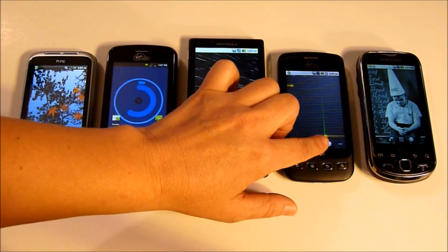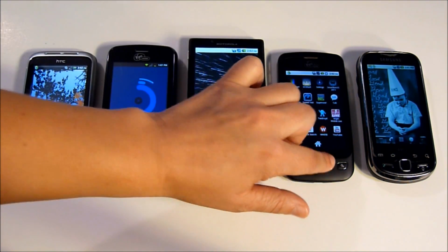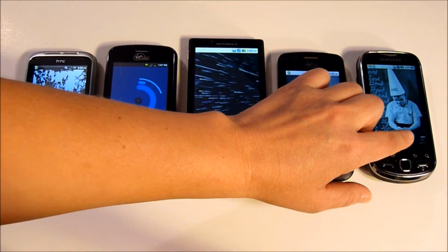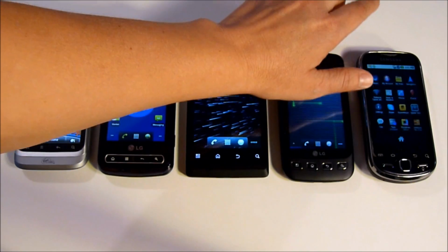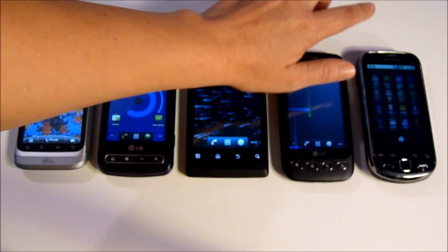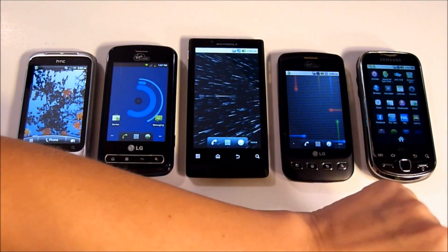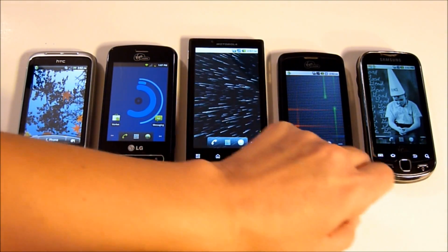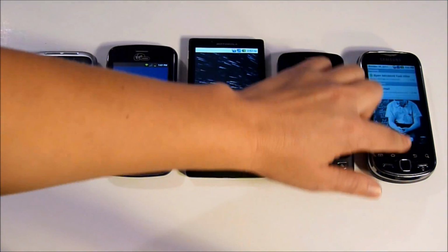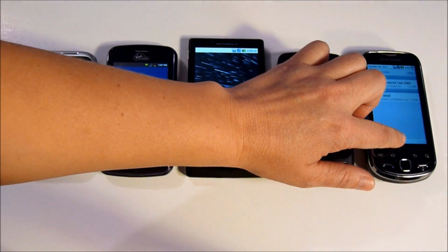With the Optimus V, and with the Samsung Intercept, of course it is a little laggier than the other phones, but the menu works. It goes through, it just has a bit of a lag to it. The only problem that I ever have is the capacitive keys tend to not work. And ever since it got the 2.2.2 update, the top bar has been working.